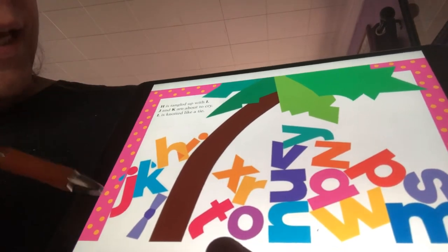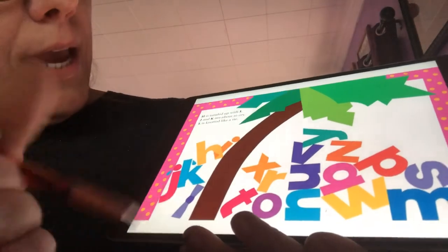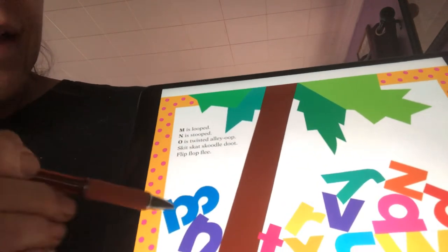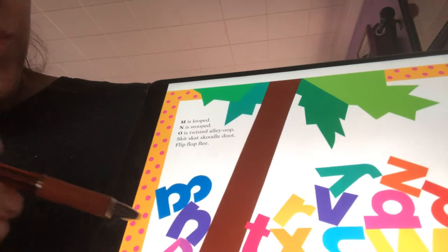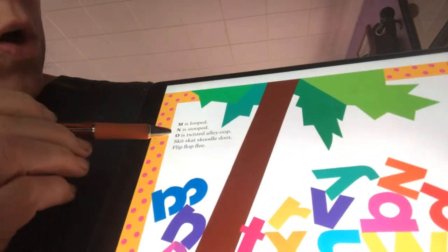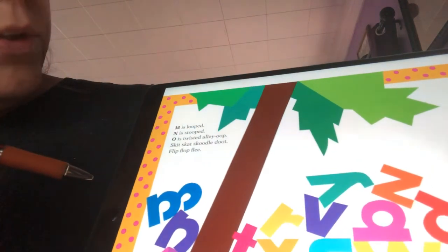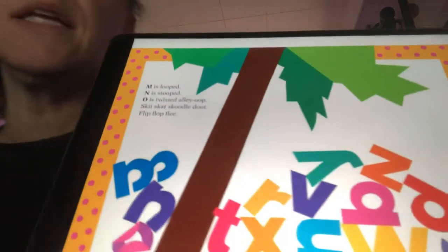L is knotted like a tie, like there's L. And we go to the next. M is looped. Look at that. M is kind of in a weird place. N is stooped right here. O is twisted alley oop. Skit, scat, scoodly doodle. Flip, flop, flea. Those are all in the coconut tree so far.